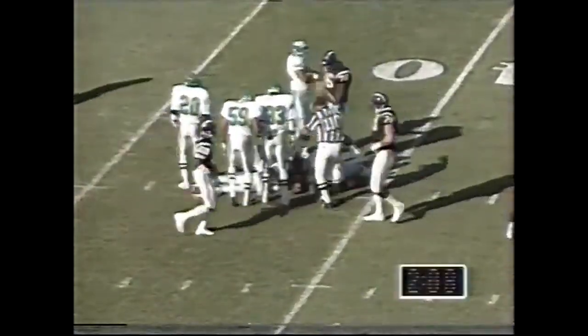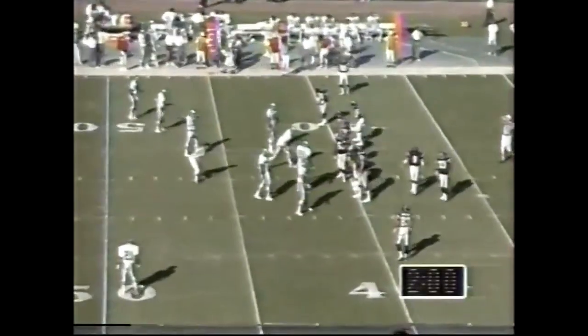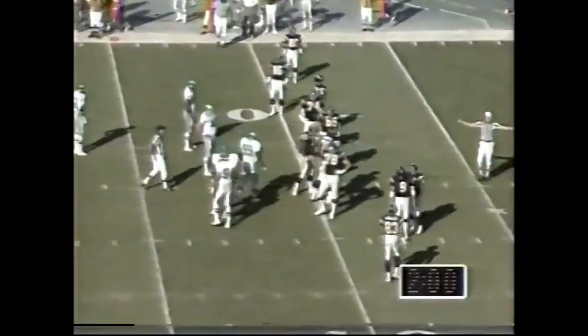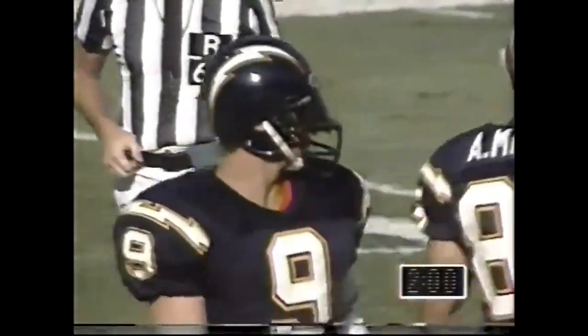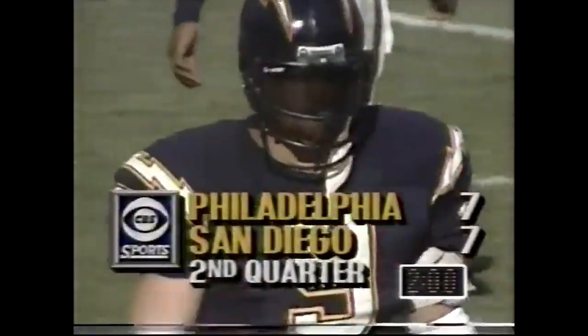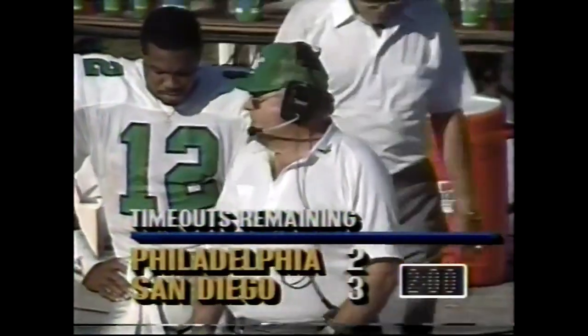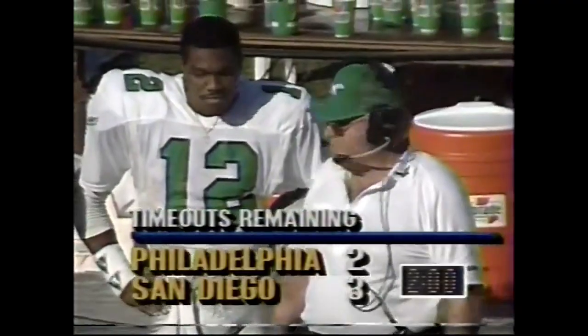Pass caught underneath the zone by Jamie Holland. A gain of 6. Clock continues to move. And they won't get this playoff. The 2-minute warning. We're tied at 7. Timeouts remaining: Philadelphia has 2, San Diego has 3. What do you think, Dan?